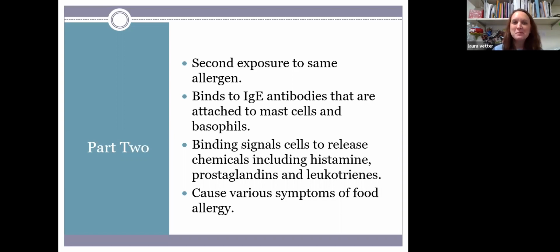And I know those are big words, but that's the part of the allergic process that's going to have a reaction in our body. And histamines is a word that a lot of us know of because when we have an allergy, even if it's a seasonal allergy, we take antihistamines. So we want to stop those histamines from flaring up in the body. And this reaction is going to cause the various symptoms of food allergy reactions. And we're going to talk about those symptoms.